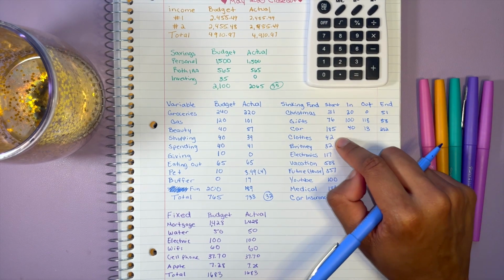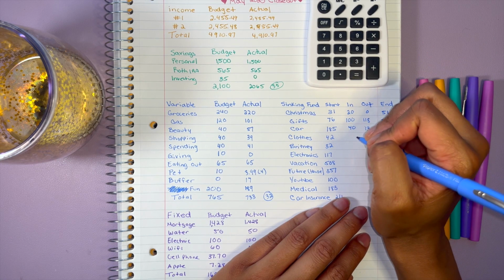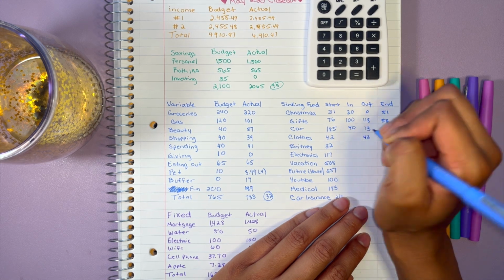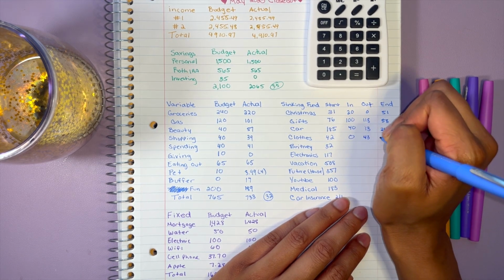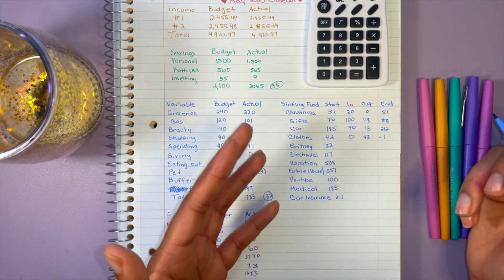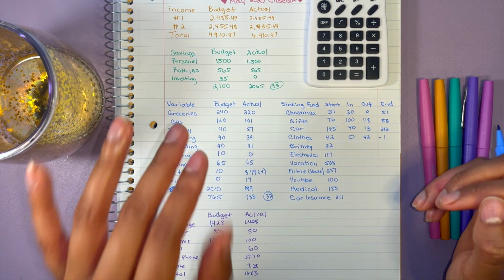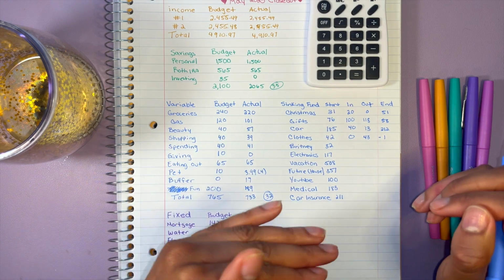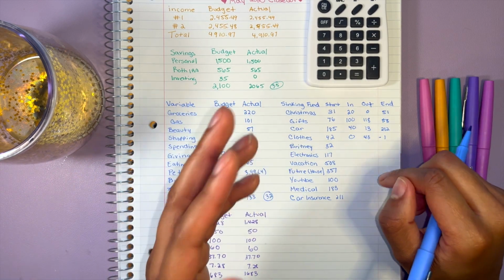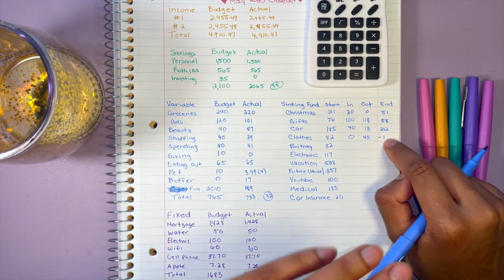Okay, for clothes, I did start off the month with $42. I wound up spending $43. I didn't put anything in, which means we have a negative balance of $1 in clothes. I explained what's going on with my clothes sinking fund in one of my previous videos, but basically I took the money from Shop Small, which I'm no longer really funding, put that towards clothes, and basically what I spent plus the $50 I already had in the fund. The final balance leaves me with a net of -1. So I hope that made sense.